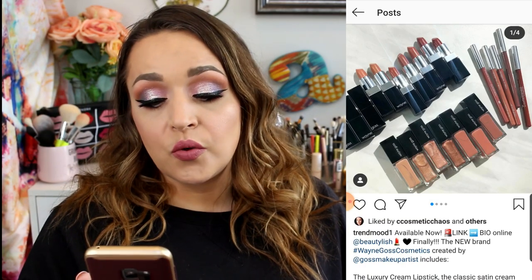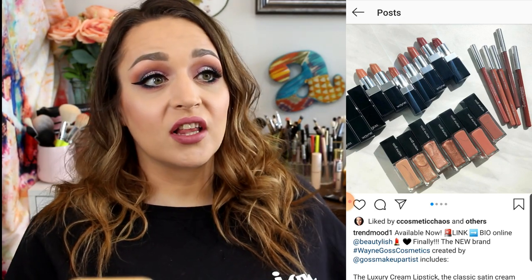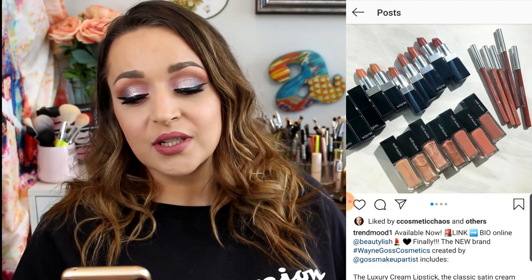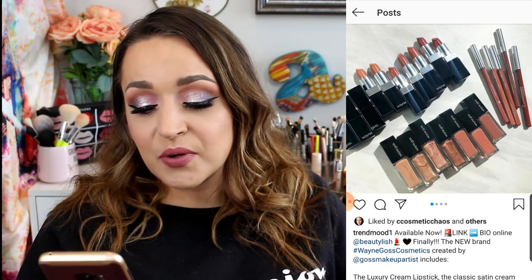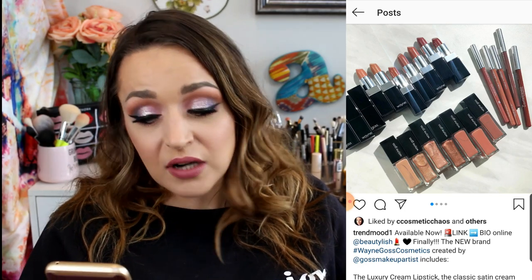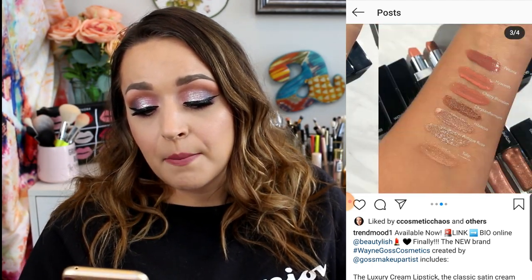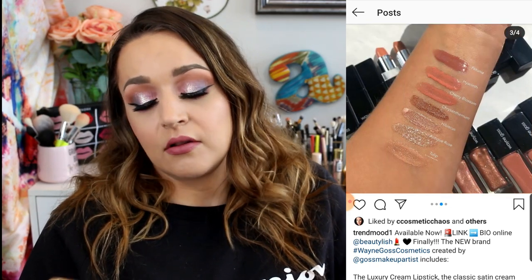So next is this new Wayne Goss line of lip products. I have, I think, two Wayne Goss brushes. They're fine. They're not as great as I thought they were going to be. First of all, I don't really buy lip products anymore, but I'm just not super attracted to the packaging on this. It looks kind of drugstore to me. It doesn't look super luxe or anything, and all the colors are pretty, but they're all kind of basic. Very shiny, glossy lipsticks and then glossy glosses.